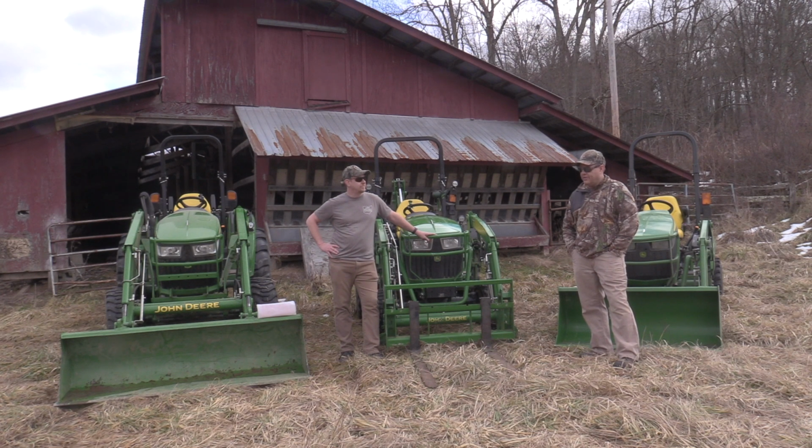Yeah, I think the grapple is definitely in our future. We got a number of uses for that. And that kind of goes back to the message I had in the first video, if you haven't seen it, about picking which tractor you need, and it really comes down to your use case. So think through what your use case is, talk to your dealer about your use case, and that's going to help you decide which size tractor you need.